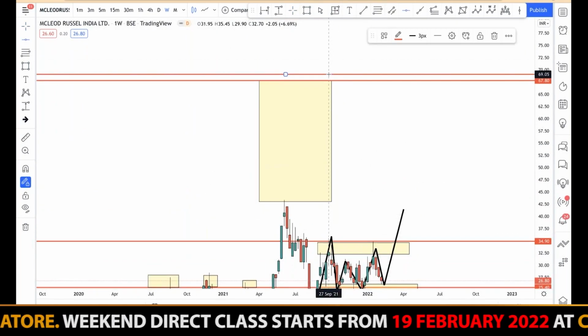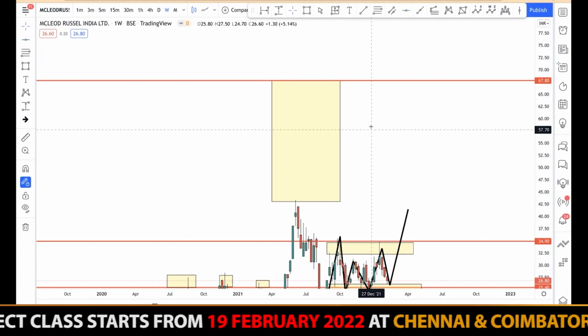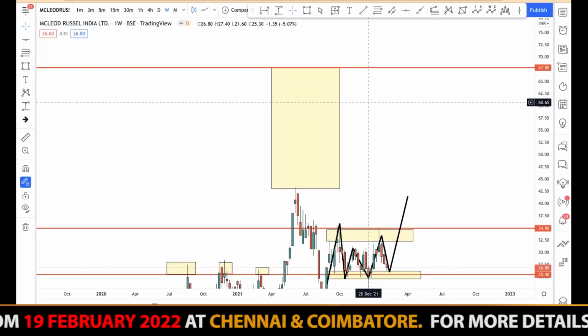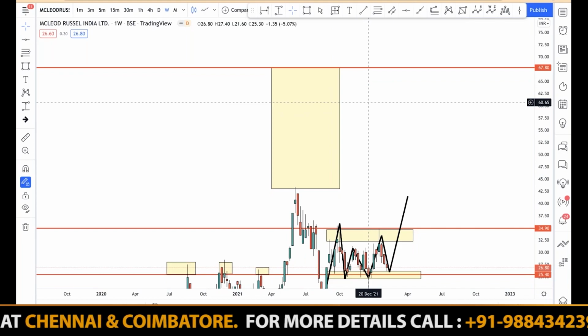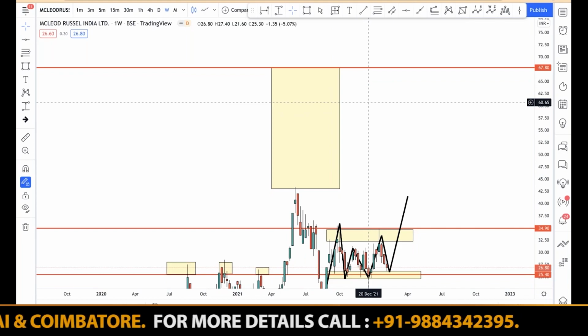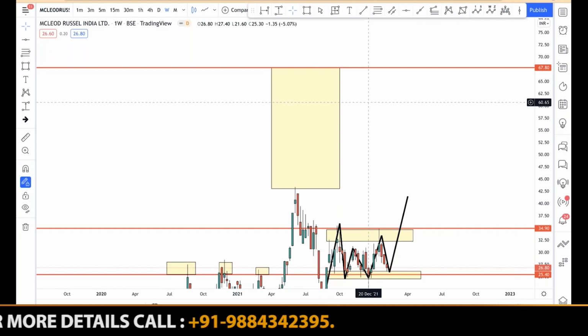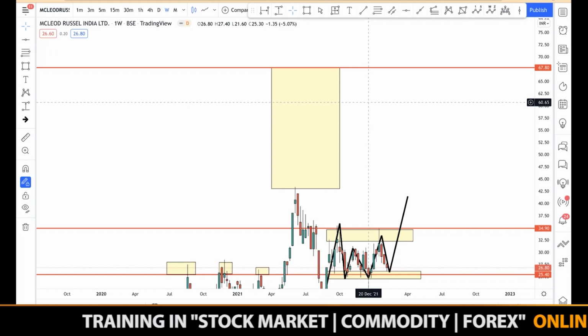the targets are almost around 68 rupees. That's a very good trading setup, since the trading entry point will be around 35 rupees and the target is near about 70. That gives us almost 90 to 100 percent return on investment. I think this will be a very good trading setup, and take this trade only if the market is able to close above 35 rupees in the weekly chart. All right, so that is my first viewpoint.